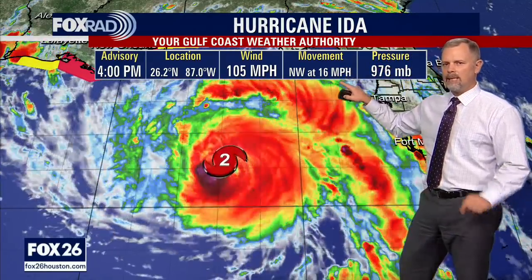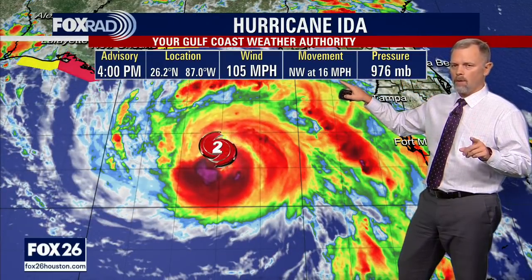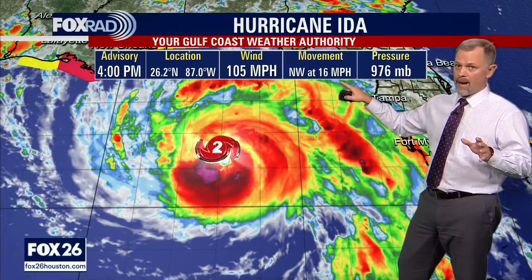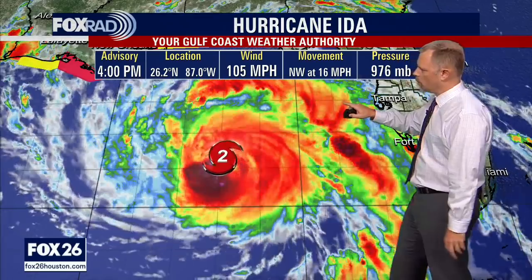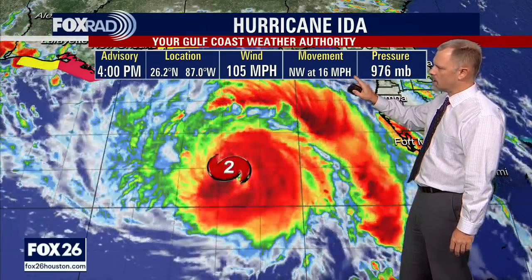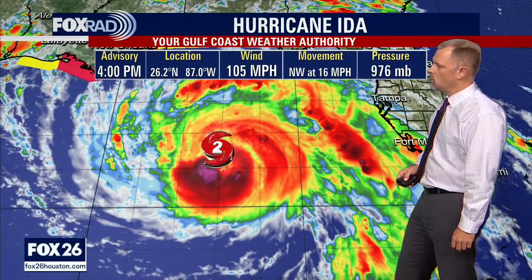And we're beginning to see a little bit more forward speed increase, and that's going to make a difference on the landfall for sure. The faster the better, in my opinion, so that we can give it less time to form and keep it moving a little bit quicker. But I think this is going to even speed up a little bit more. We're looking at 16 miles an hour right now to the northwest.